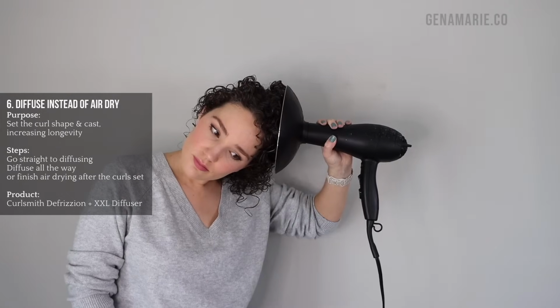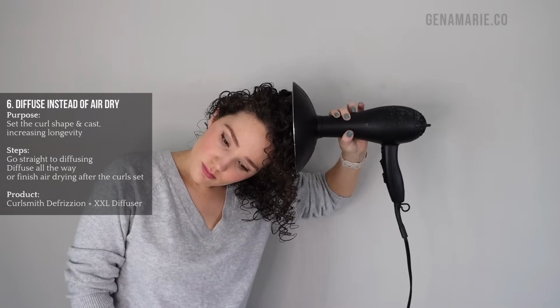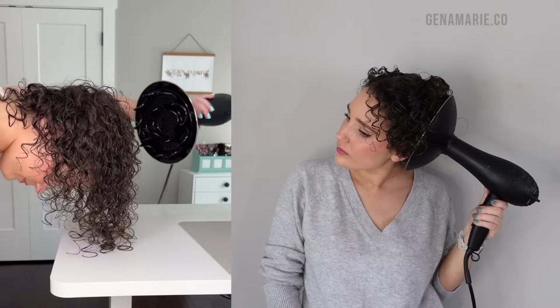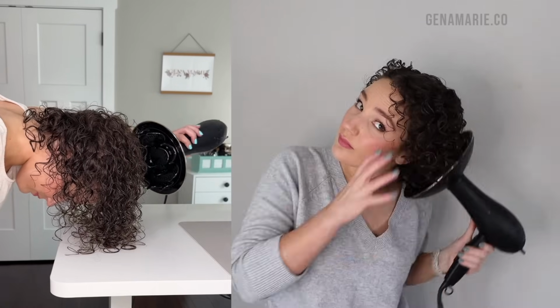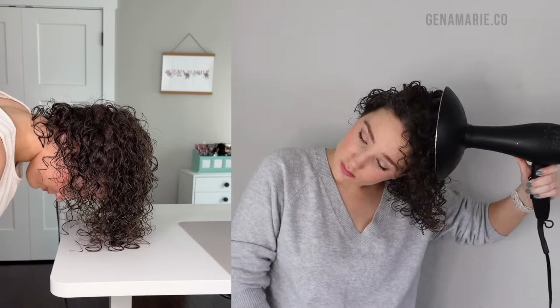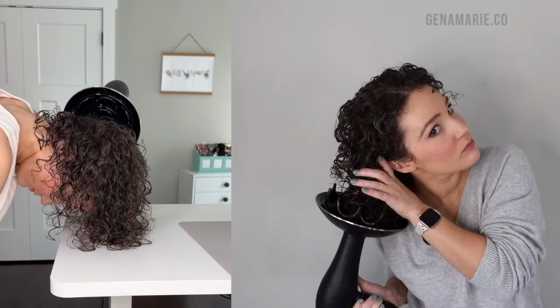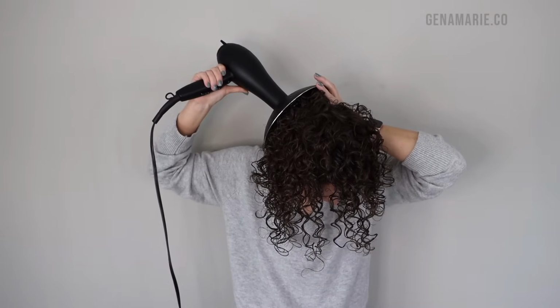The heat from the diffuser will also help to set the curl shape so that way it lasts longer. You can plop your hair over a flat surface, then hover, or go straight to scrunching with your diffuser. If you want to hover to reduce frizz, but you don't want your hair to become super elongated, then plopping it over a flat surface can definitely help, or just go straight to scrunch diffusing, which is what I do a lot of the times.